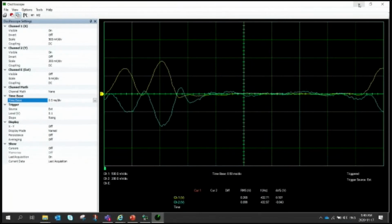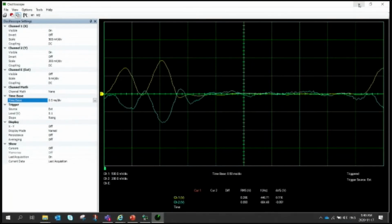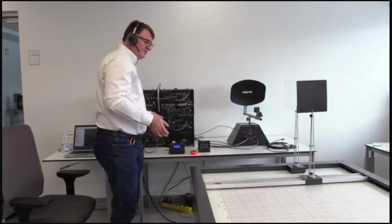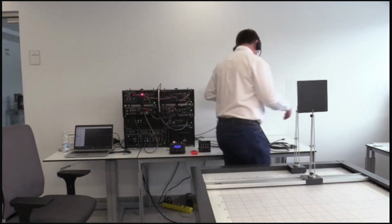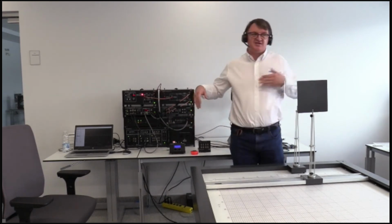Just to show how safe the system is, I would not do this. Right now, remember, I am in transmission. I would not do this in the real antenna.